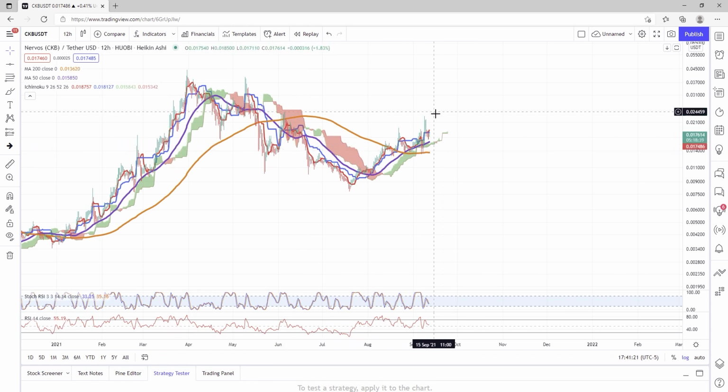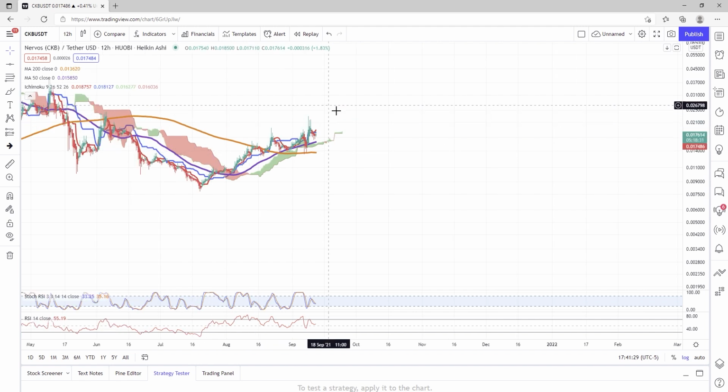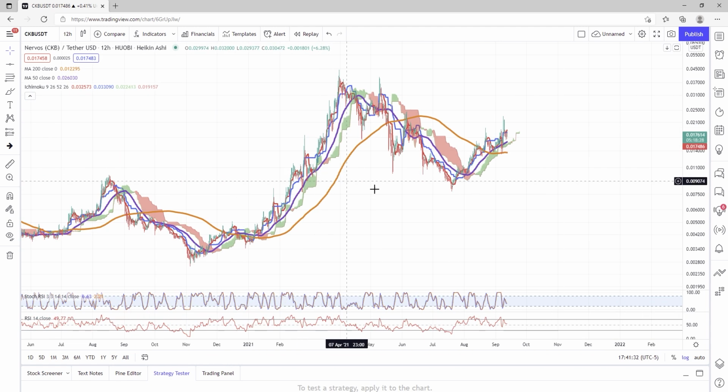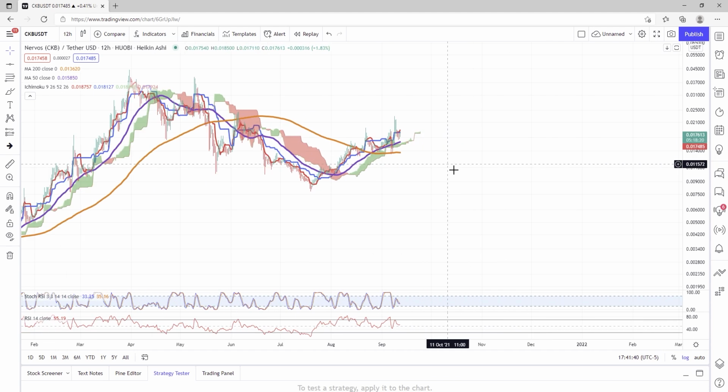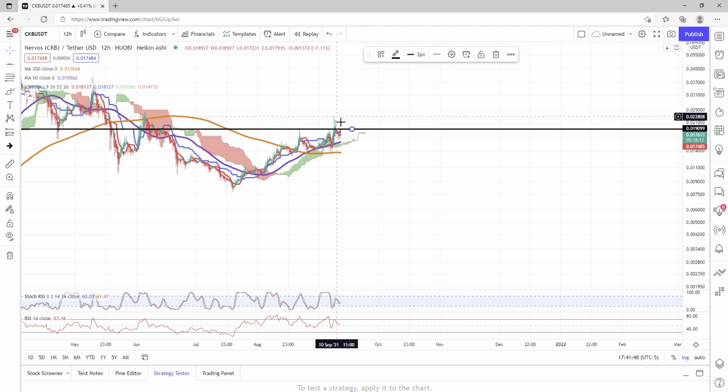On the 12-hour chart, we are above the cloud. This is exactly where I want to see CKB. The lows are getting higher, and the highs are getting higher. So that is a good sign as well. At this point in time, as long as Bitcoin and the rest of the market cooperates, I would see no reason for CKB to really fail at this level. We can go ahead and ignore this wick up here because this was a simple addition of CKB to some exchanges and acted as an outside anomaly, a one-off price action.